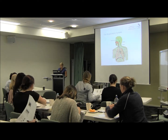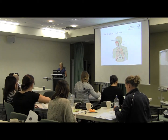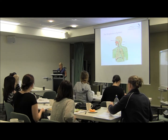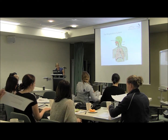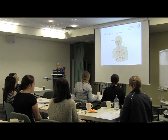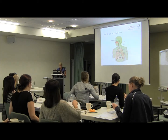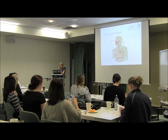The function of the respiratory system is really for gas exchange, so to deliver oxygen and to remove carbon dioxide, which are waste products. And ventilation is the process of inhaling and exhaling air. So the gases enter and leave through the mouth, nose, pharynx, trachea. The trachea is actually reinforced by a C-shaped cartilage. And at the back it's got a solid muscle, so that allows the trachea to actually change diameter.